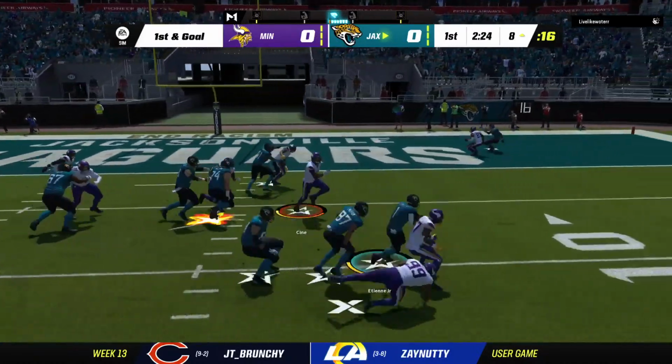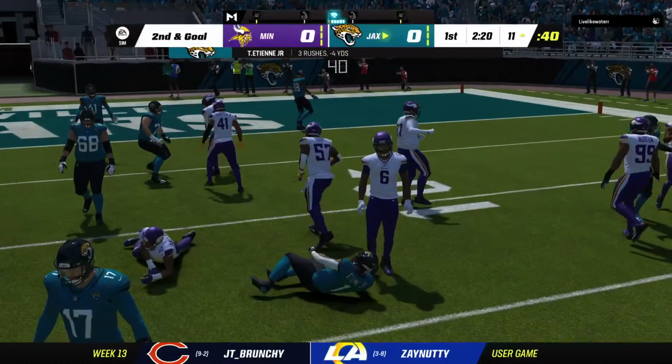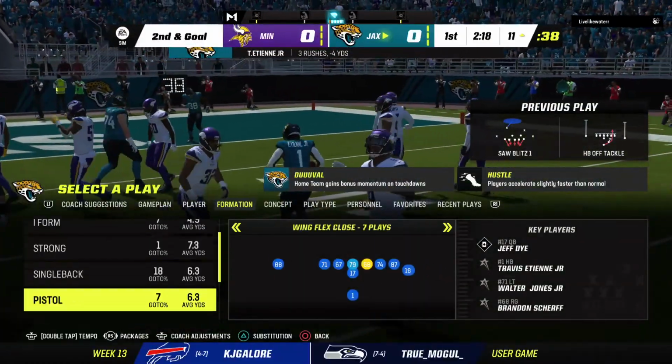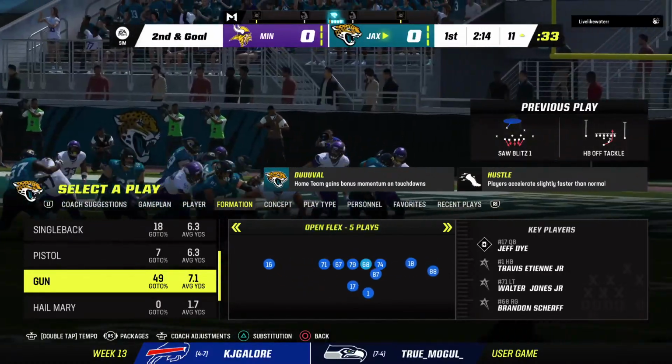And they'll run with Etienne. And this play doesn't go anywhere. Backwards, losing yardage to the 11. A loss of a full 3 yards, and now it's 2nd down.